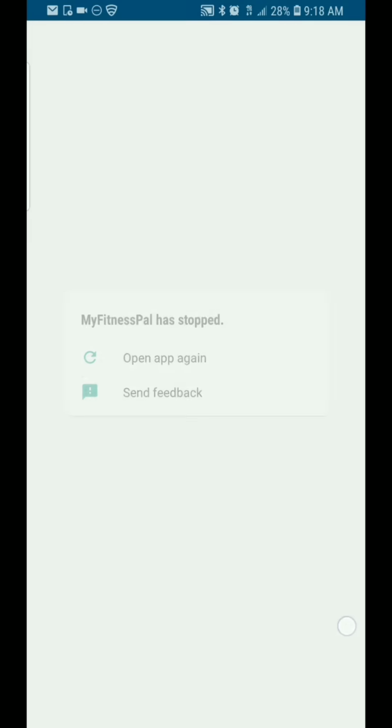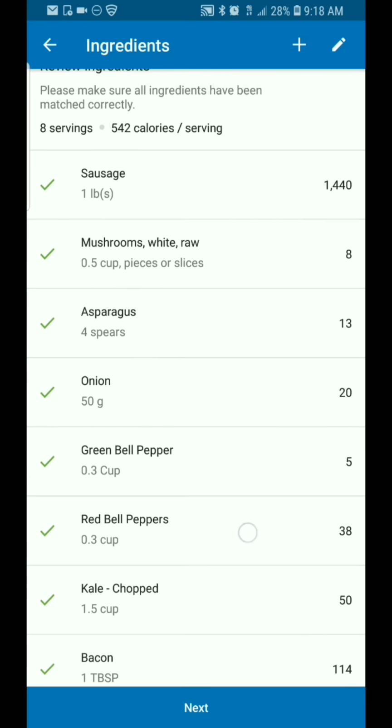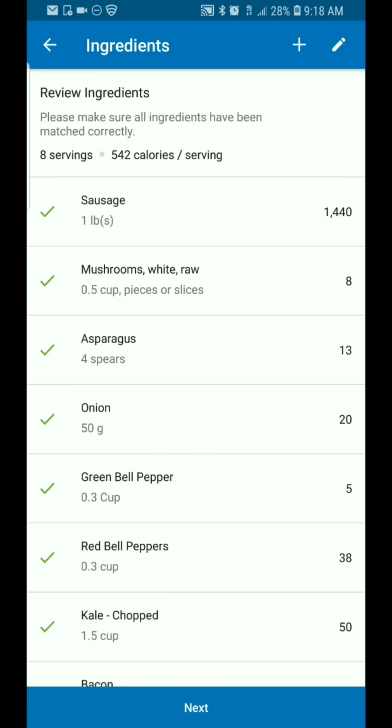Oh, what did I just do? Oh no, there it is. Okay, so please don't stop. Okay, so we're going to go back up. 8 servings at 542 calories per serving. Hit next.